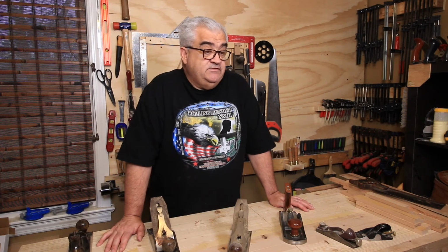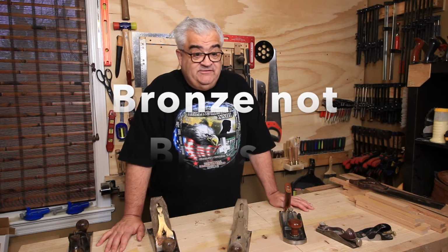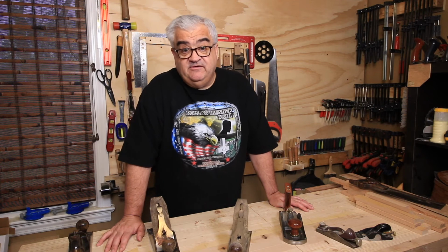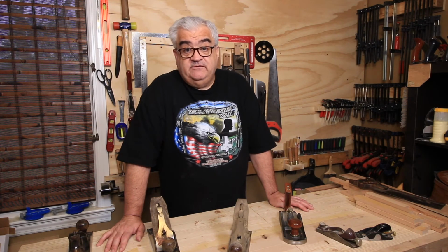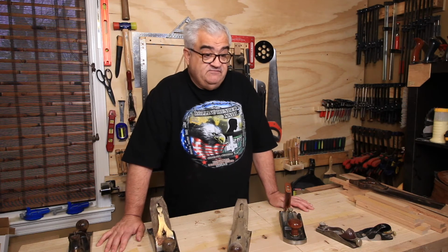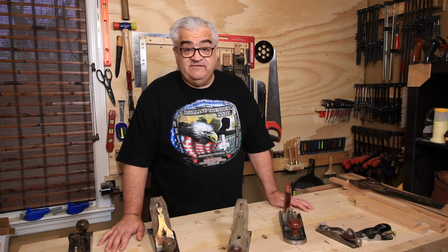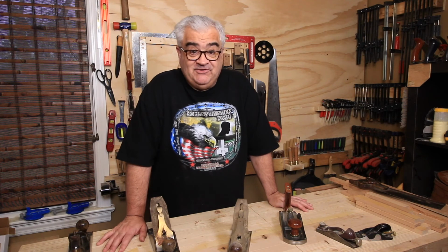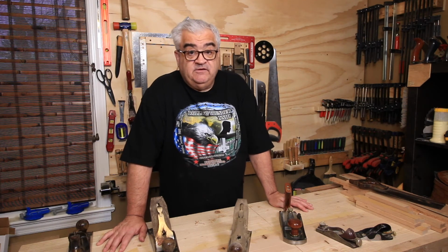I do not own their number 4 brass smoother. It is basically the top of the line smoother, so to speak, at least in my mind. I have used them before. I don't own one. They are very expensive. I'm guessing they're $350. I usually guess wrong, and some number will pop up here telling us what they really are. I'll look it up and put it up there for you. I will own a Lie-Nielsen smoother at some point in my life.